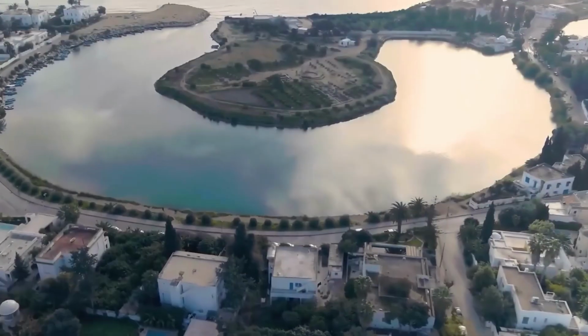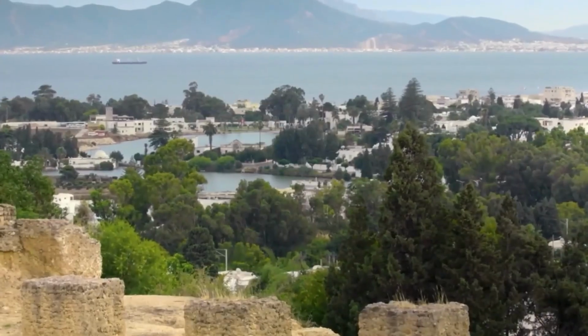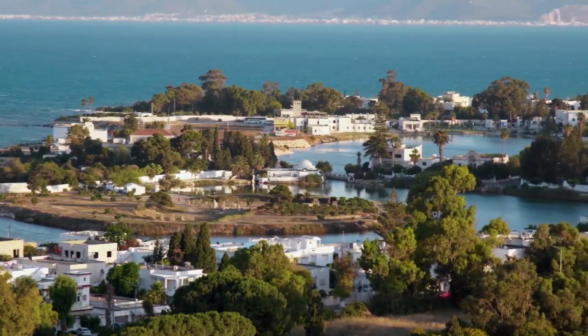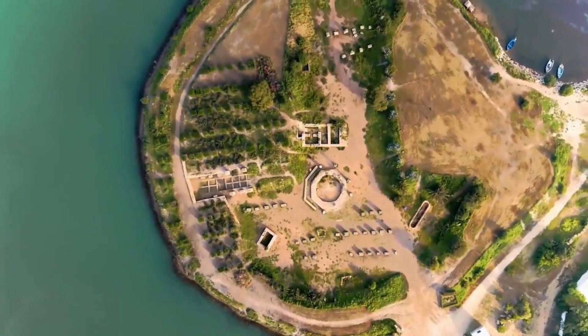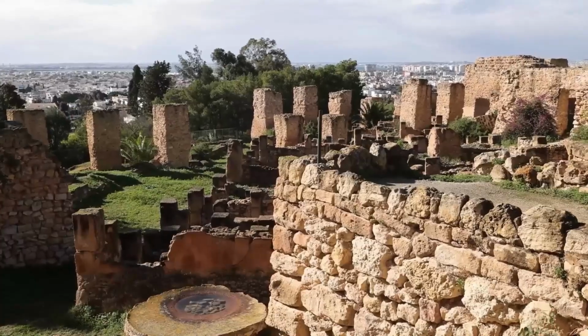It's hard to imagine today, but in the 3rd century BCE, Carthage was the wealthiest city in the ancient world. It was one of the largest ports, a center of civilization. The Carthaginian Empire included parts of Spain, Sicily, Sardinia, and Corsica. The state had a powerful army and navy. And the heart of the state was its capital, the city of Carthage itself.